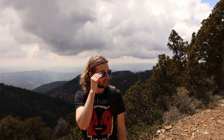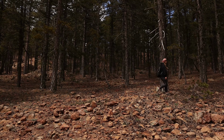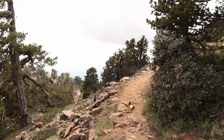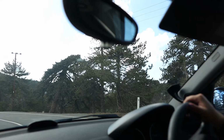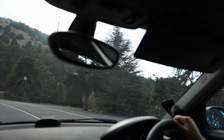So we're heading right to the top of Cyprus now, into the Troodos Mountains, and we actually discovered this location completely by accident whilst hiking the Artemis Trail, which is the trail that loops around Mount Olympus, the tallest mountain in Cyprus. And off in the distance we spotted what looked like an old abandoned mansion, so we just couldn't resist and we went to have a closer look.